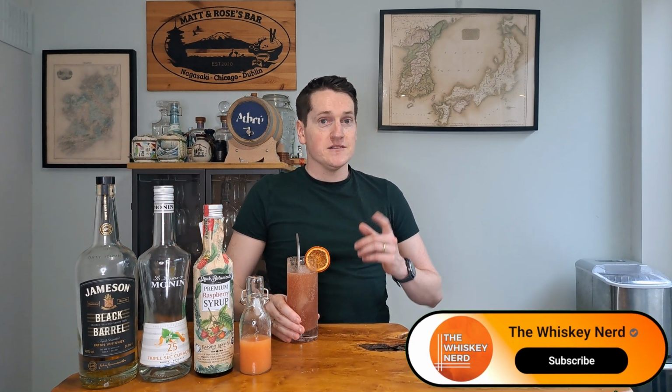The ginger ale lightens it up. I think if this was a short drink, it would be unbalanced, but the ginger ale turns it into a highball, keeps it nice and balanced. You can definitely tell there's whiskey in there, but it's not the only thing you can taste. It's actually quite a nice little balanced cocktail.